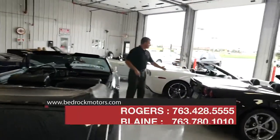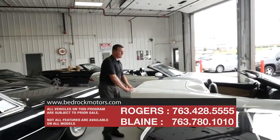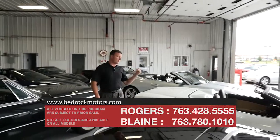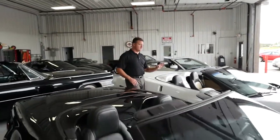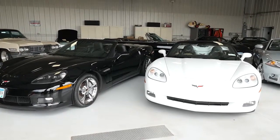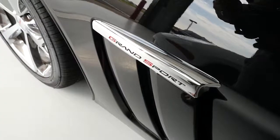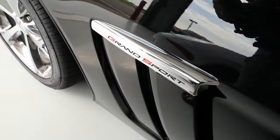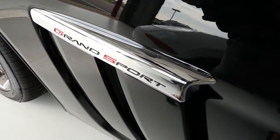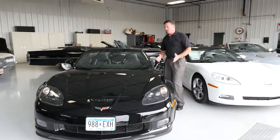So now we've got the Grand Sport. This car is, unfortunately, it looks like we sold it this morning, so it'll probably be gone, but this is a super nice car. That's an '07. Again, condition-wise, you know how we do it. Now, my favorite is the Grand Sport. It's always been a favorite of mine. I have this car myself, and I like it so much I'm stupid enough not to drive it.